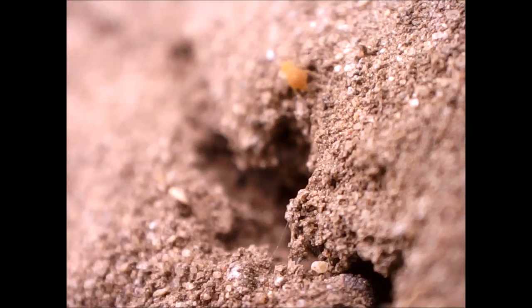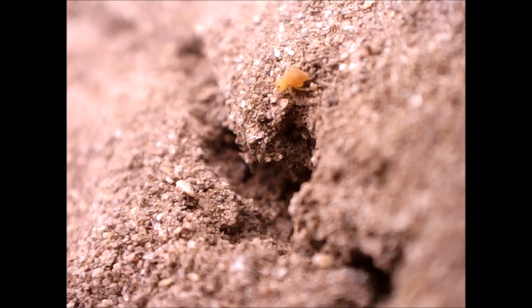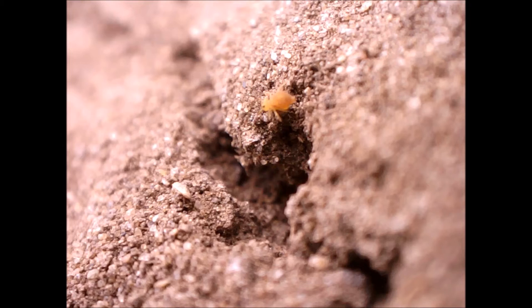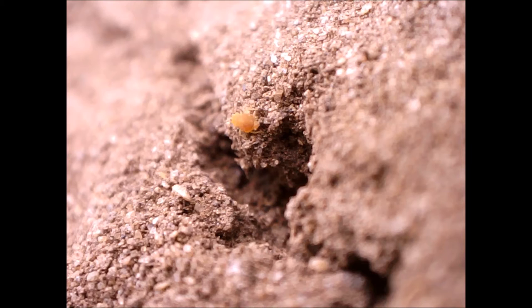Springtails eat things like fungal spores, algae, insect poop, and decaying vegetation. I'm not sure what these particular yellow springtails were eating. According to this page, quote, "It is not uncommon to witness thousands to millions of springtails emerging from the ground when it becomes too dry or too saturated after a large amount of rain.